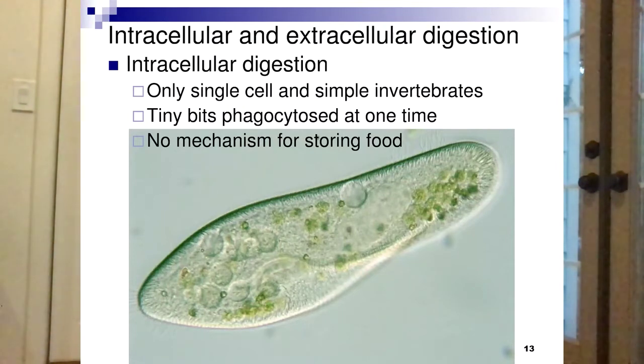However, there's a limit when you're an intracellular digester. Intra means within, cellular, the cell, right? So if you're an intracellular digester and you're a very small cell, cells are very small. We already know that from the surface area to volume ratio, right? So you're limited to very small particles of food. So you can only bring in very small particles of food, right? So tiny bits are phagocytized. That's the process of bringing the food inside of the body, inside of the cell body, I should say.